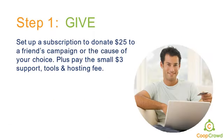This is going to involve three simple doable steps. Step number one is you give. You set up a subscription to donate $25 to a friend's campaign or the cause of your choice, whether it's a charity or a business. And you also pay a monthly fee of $3, which is for support, tools, and hosting. That gives a total of $28. So that's step number one.